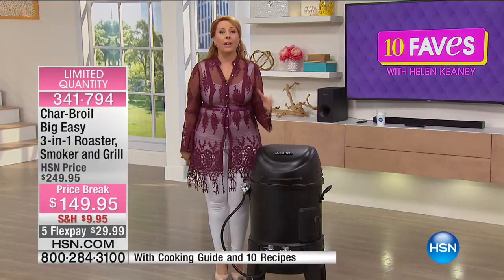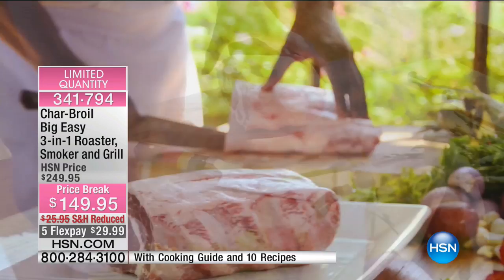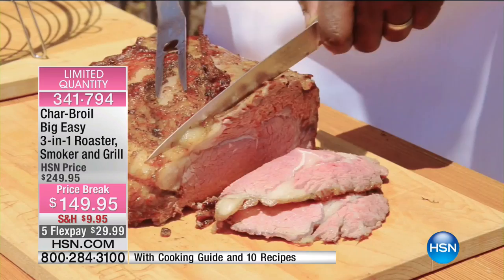If you've ever had a fried turkey, they're amazing, but let's face it, they're probably not the safest thing in the world. You're gonna get that same crispy outside and juicy, delicious inside using the Char-Broil Big Easy. And making a turkey is not only very inexpensive, but you can take that meat, put it in different bags and freeze it, and then have turkey tacos and turkey salad and turkey and broccoli, fettuccine Alfredo, and you just keep making dish after dish after dish. But boy, does this look good.